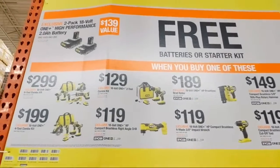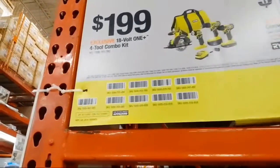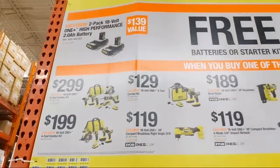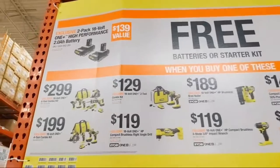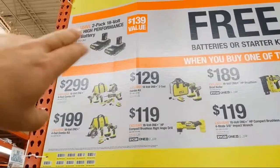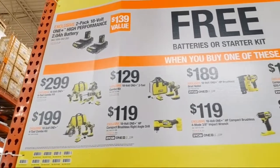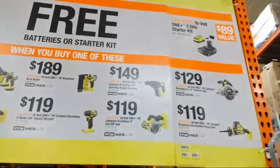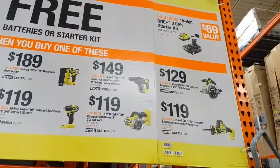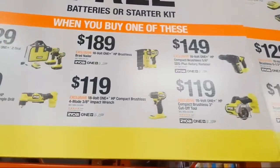Speaking of Ryobi, they have their deal running. This just went up on August 1st, and it will be running for a while. They're doing a free battery or starter kit. So you can get a 2-pack of 2 amp hour, those are their HP batteries, which come with a nice little fuel gauge on them. You can get that for free, or you can get a free 2 amp hour starter kit. That means you're going to get a single battery and a charger. That is not an HP battery if you buy any one of these tools.